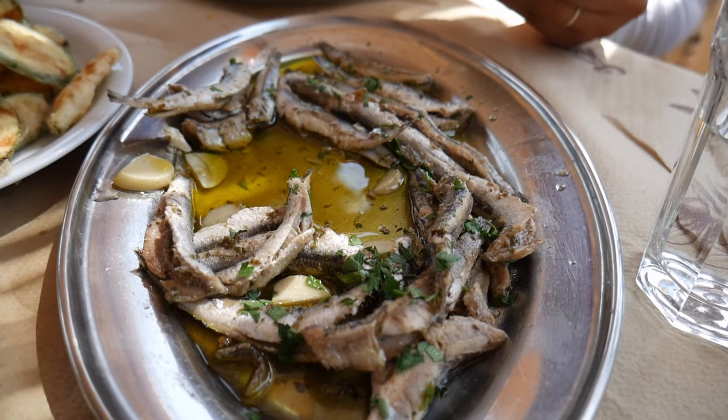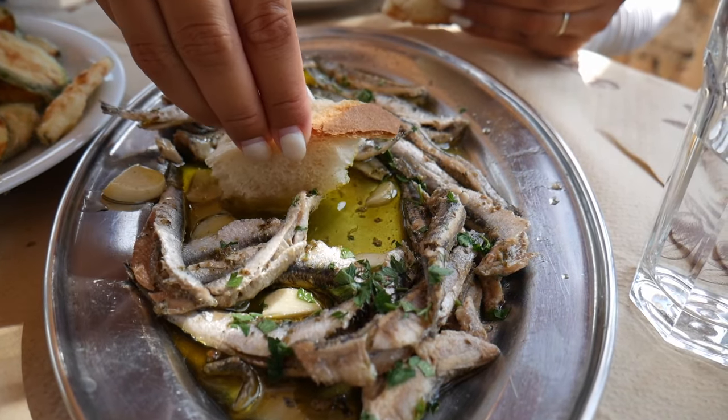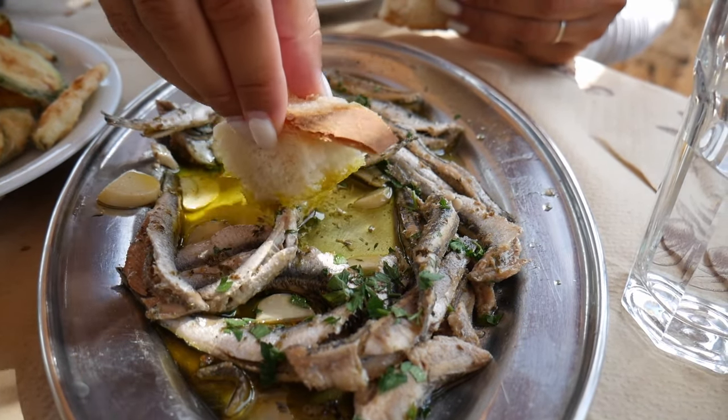Wow. Okay, we were going back and forth on whether to get the fried anchovies or the marinated anchovies. Marinated anchovies is the way to go. This is incredible. They're lemony, olive oily, parsley, garlic. So good. This is the best part. You gotta dunk the bread in the olive oil.